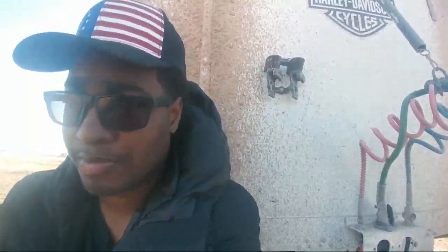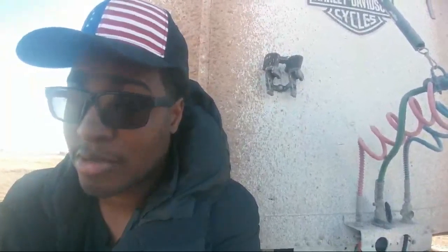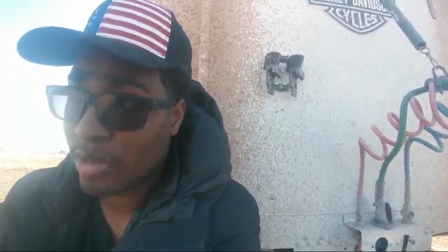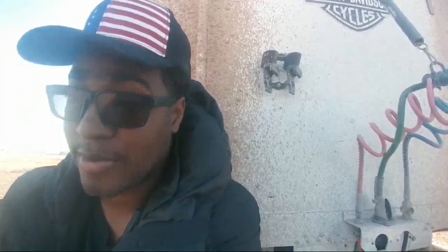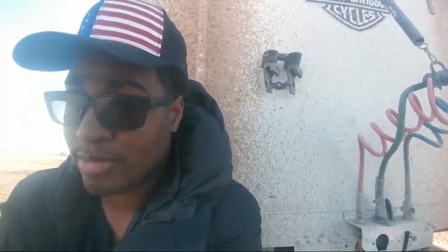This truck right here cost me $15,000. I put about $5,000 into it, and I bought the truck back in August. We're about to go into February, and the truck is still running with no issues. And out of that $5,000 I put into it, $2,200 of it was replacing this back row of tires.